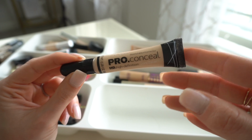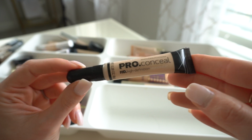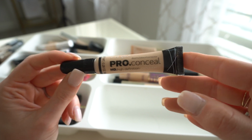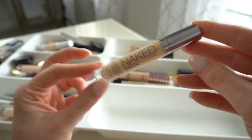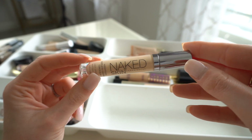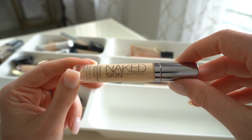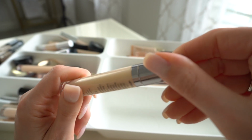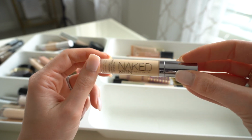I know these LA Girl concealers were super popular here on YouTube a few years ago. And I don't hate it, but I definitely don't love it. So I will be decluttering this one. Who remembers when this concealer was all over YouTube? It was in every single YouTube video. I remember when this came out and literally everybody used this. Everyone. I've had this forever.